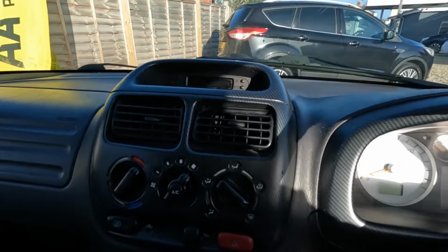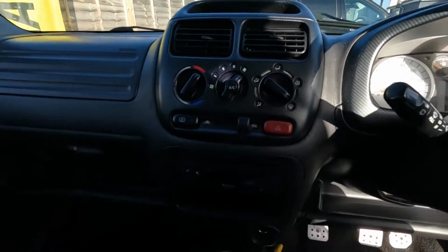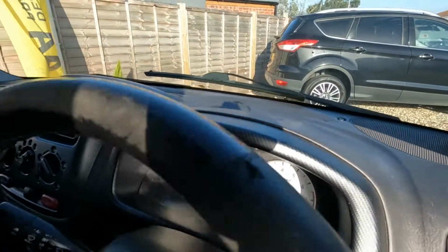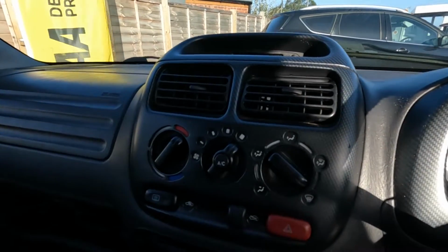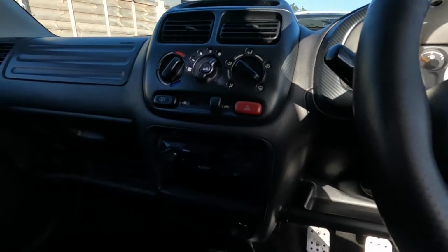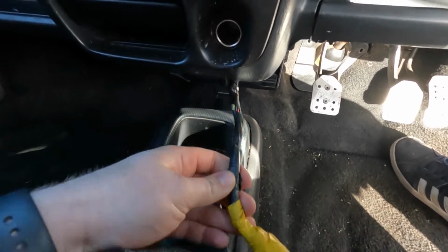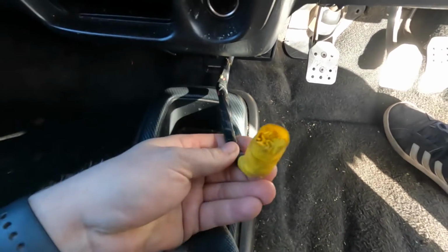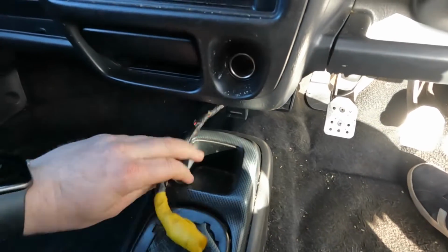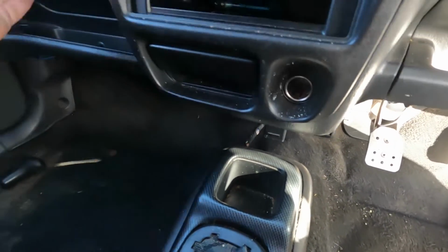It's got some fake sort of carbon fibre effect plasticky bits on here, which looks rubbish. But for the price of one of these things, I guess, not too bad. It does seem to have air conditioning, and that's a bonus, if it works. More very suspect looking wiring. I mean, I imagine that's something to do with the radio. Why is it just taped up? I'm not sure, I want to know.